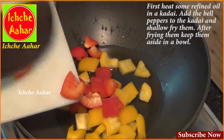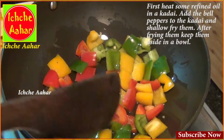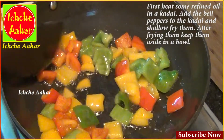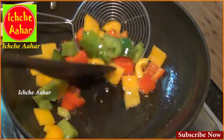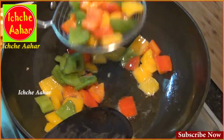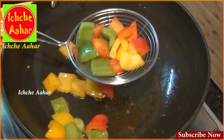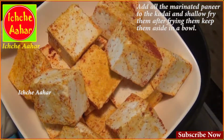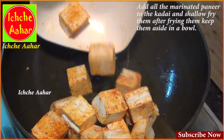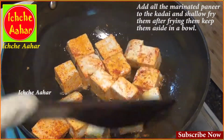First, heat some refined oil in a karai. Add the bell peppers to the karai and shallow fry them. After frying them, keep them aside in a pot. Add all the marinated paneer to the karai and shallow fry them. After frying them, keep them aside in a bowl. Marinate the paneer with turmeric and Kashmiri red chili powder.